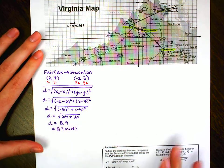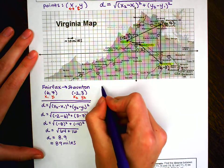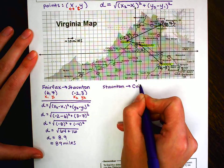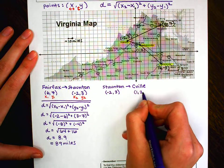Okay. So now we're at Staunton. I went to my Harry Potter festival, but now I need to drive to Charlottesville to spend the night. So I'm going from Staunton to, and I'm going to put Seville for Charlottesville. It's just a little bit shorter. Staunton is at 3, and Charlottesville is at 1,2.